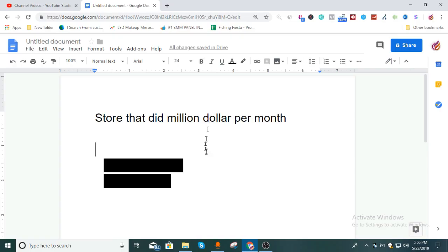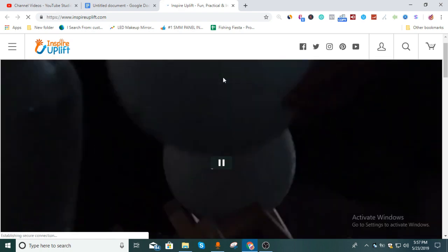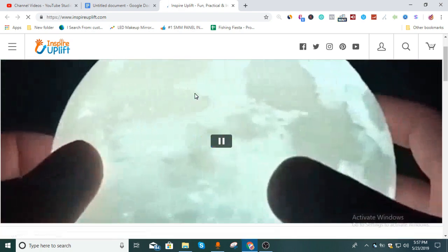So the first store I'm gonna reveal to you, you should know this store. If not, it's called Inspire Uplift. This store is doing $1 million per month in revenue. Let's go over this store, and I can give you proof that this store is doing that per month. This is the store.